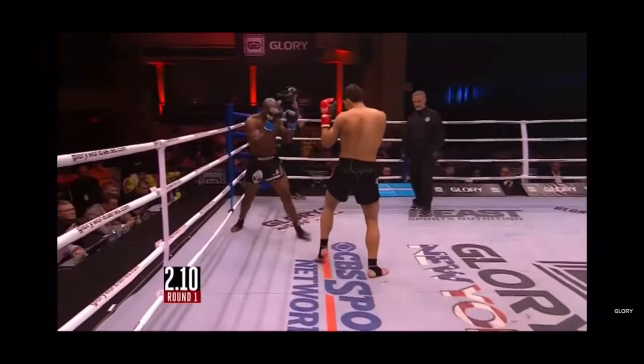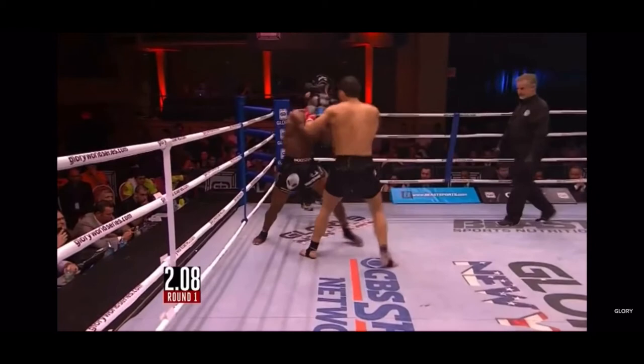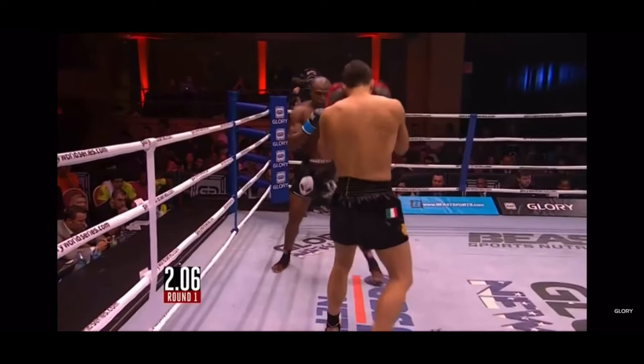Check it out. In this clip, we see Francois Ambang throw a right body kick at Joseph Valtellini, which he counters with his left hook and his low kick. When Joseph Valtellini throws that left hook, it causes Francois Ambang's weight to shift onto his left foot. Boom, so he can chop the low kick. The low kick will be the first of many landed throughout this fight.